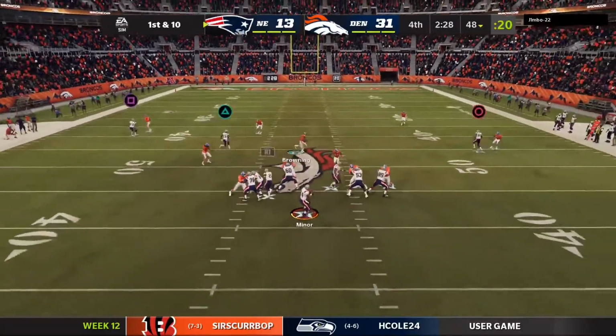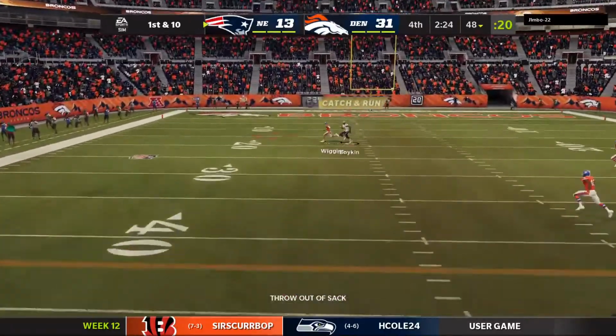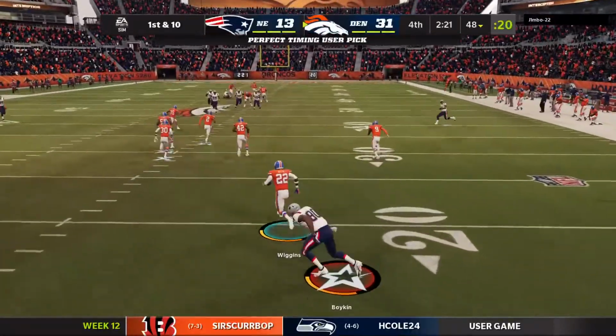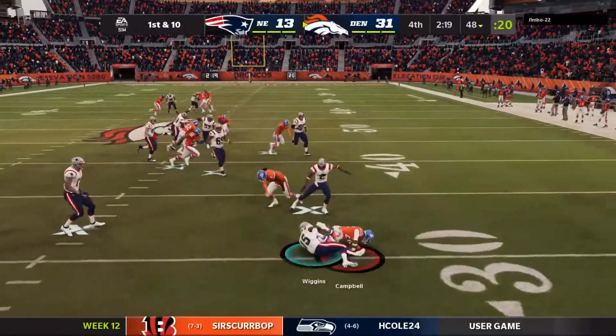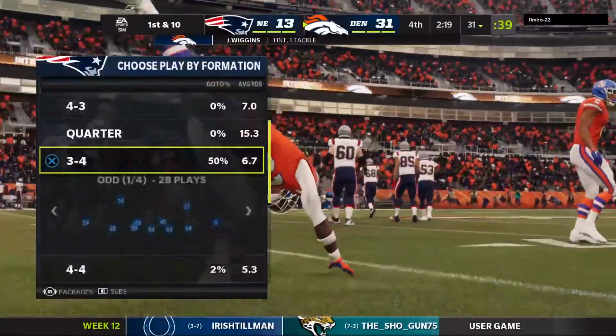I think they let their guard down a little bit with that last completion. Sometimes when you're trying not to give up bigger plays, you don't react. Is this intercepted? It is. It's intercepted. Picked off at the 17. And the return here will go to the 31-yard line.